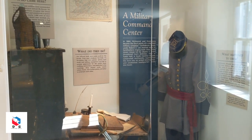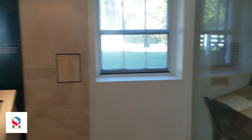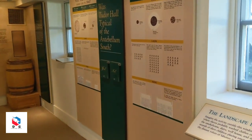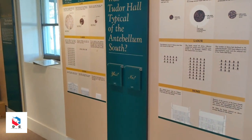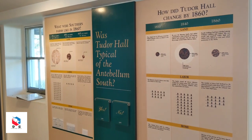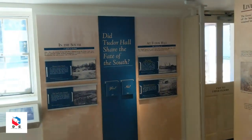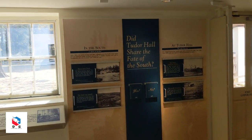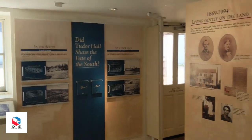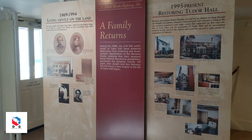Like I said, as you just saw in the models, this place just changed dramatically. And some of the other things, and there are some hands-on things, which we're not going to touch, but questions: how did Tudor Hall change by 1860? What were Southern farms like in the 1860s? Did Tudor Hall share the fate of the South? It's a lot of neat information. Also, restoring Tudor Hall to its original look.